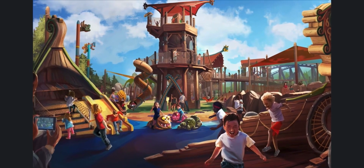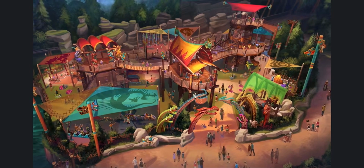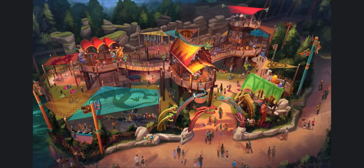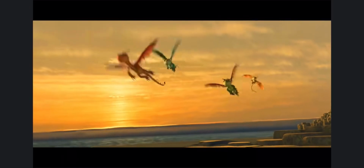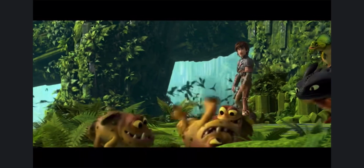Viking Training Camp is for our smaller Vikings. It is not only just a kids' play area, but it's an area dedicated to teaching Vikings about all the classes of dragons. There's gonna be lots of cool discoveries for our littlest Vikings to interact with and explore.